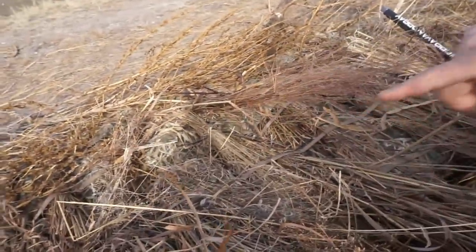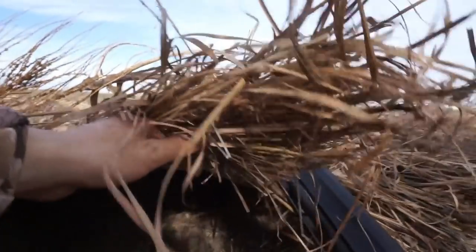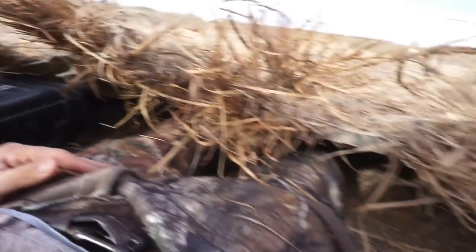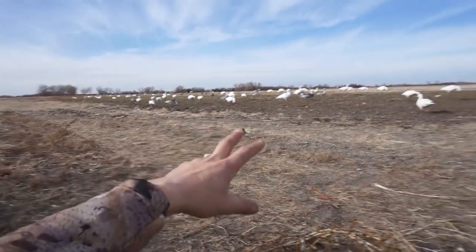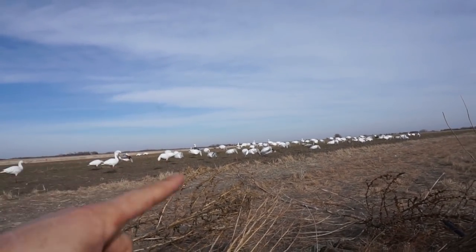We are in our little homemade blind here. Show you what we did. We took one of the panels from the A-frame, just one panel, and laid it at our legs. And then what we did, the little sneak peekaroo, we took a decoy stake and put it under there so it props up underneath our legs so we can fit underneath that bad boy like a sleeping bag. And we brushed in all around us with some thick weeds. And we have a bunch of full bodies. We put out all the full bodies and we used some silo socks on this side only.